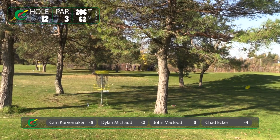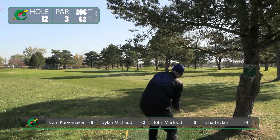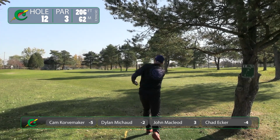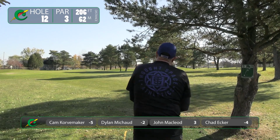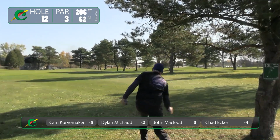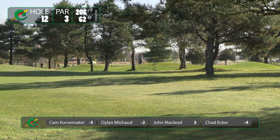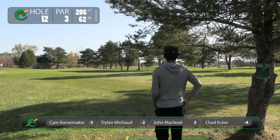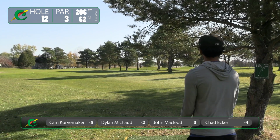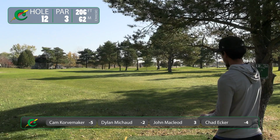Chad with a big wide lefty hyzer skips into it really nice, and two good looking drives to start. Behind that tree, hopefully he's not too obstructed, especially as the lefty didn't look like he had the good angle. Fingers crossed. And J-Mac inside and high catches a great tree though. I'm not sure if that kept him just in the fairway or almost up there for a putt. Surprised to see John leaning on his forehand so much these rounds. Yeah, I'm a little surprised too. He's got a good forehand, but he's got a great backhand.